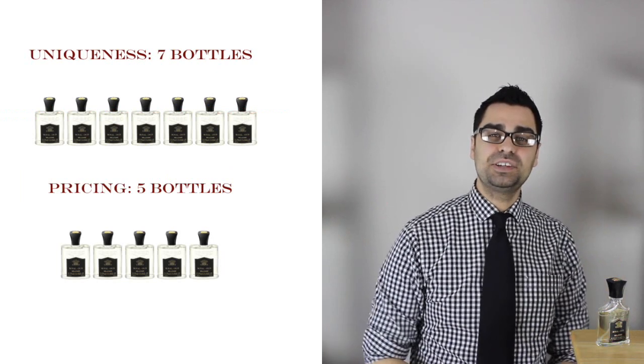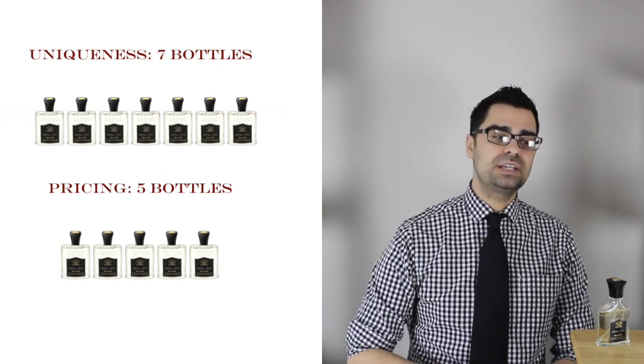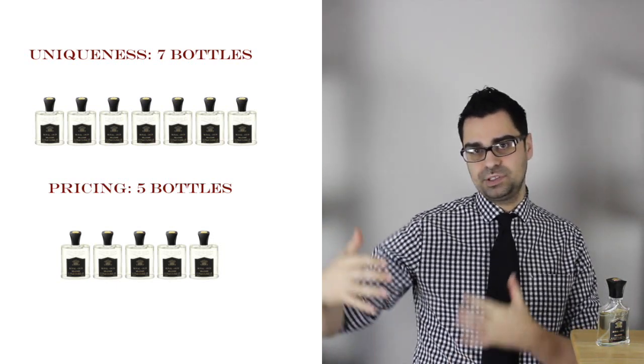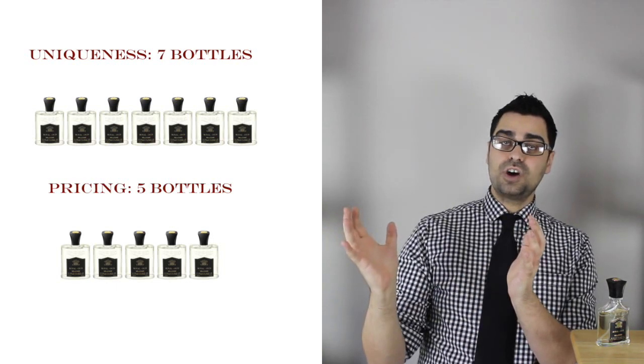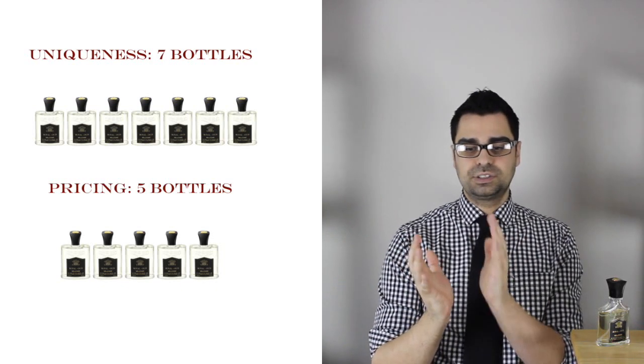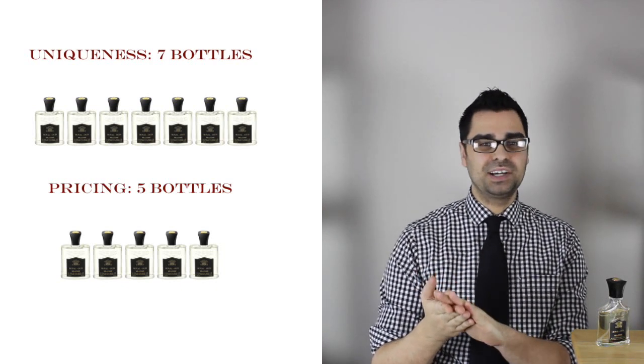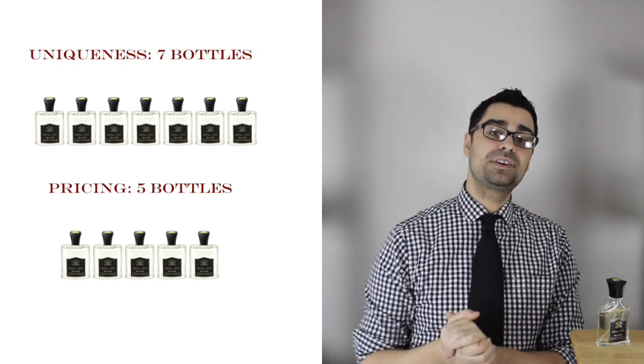Now the uniqueness of this fragrance, I'm going to go with the 7 bottles out of 10. It's not sky high unique, you know, it's a cedar based scent with some pepper. It's been done before, but it's all those other moving notes, the secondary notes, galbanum and angelica root, and the sandalwood did a very good job, musk and all this. So I'm going to give it a 7 bottles out of 10.